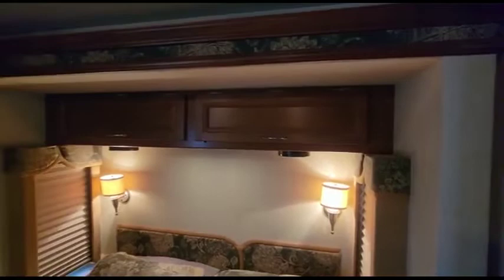Power outlet. This cupboard here has some baskets. Storage up top, and then you do have your privacy door here. If somebody wants to watch a movie or carry on business in the front, you can come back here and it is absolutely quiet.